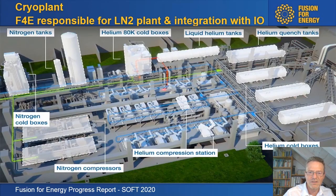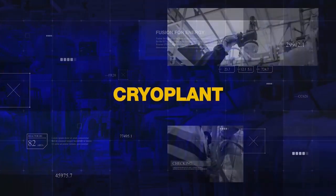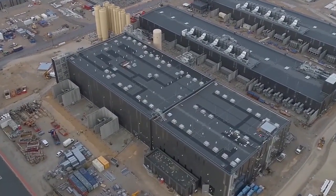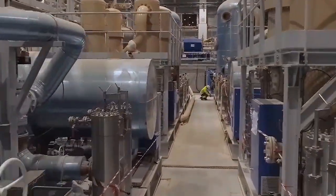Inside, at first look, not so much has changed. You see the nitrogen cold boxes, the compressors, the helium compressor stations, and the helium cold boxes all around it. We have 2 compressors, each of them 4.3 megawatt. And when you walk through, it looks rather completed.